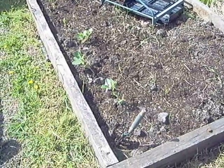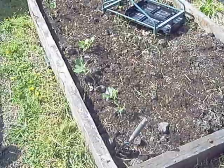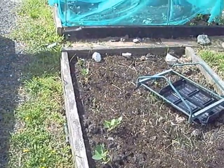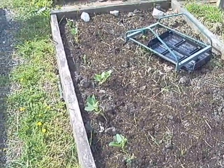But anyway, starting with this little bed here. This is bed number 11, I think it was. Broad beans, coming nicely now. They have been a bit slug munched, although there's pellets down now to stop that. But there is a flower on my broad beans, first I've ever had, so I'm quite pleased with that.